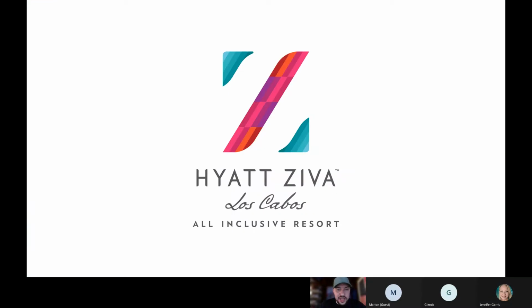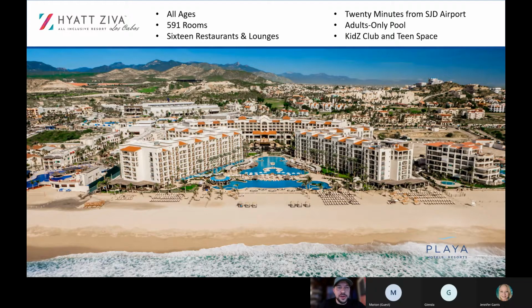Our Hyatt Ziva in Los Cabos. Again, this is for families. We have 591 rooms here, so a little larger, and 16 restaurants, bars, and lounges. This is 20 minutes from Cabo's airport, but it's not in the hustle and bustle of downtown. We do have an adults-only pool and section here as well, even though this is a family-friendly property. We have an amazing kids club and teen space here as well.